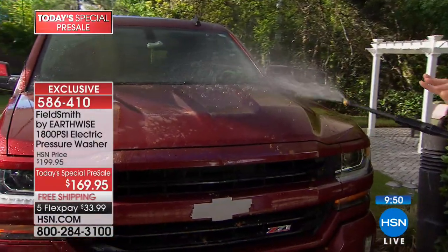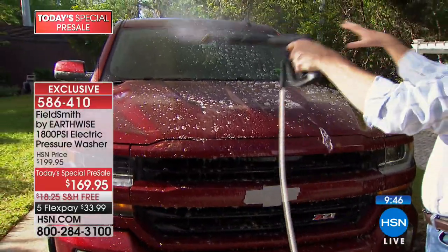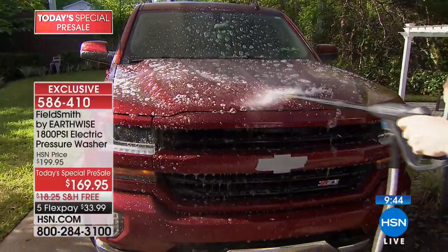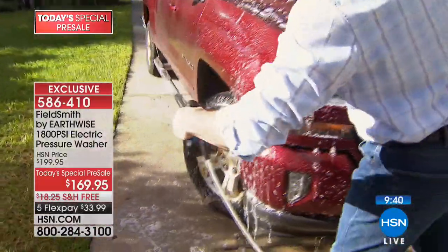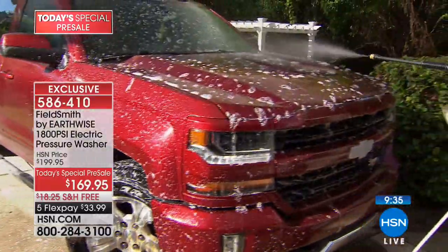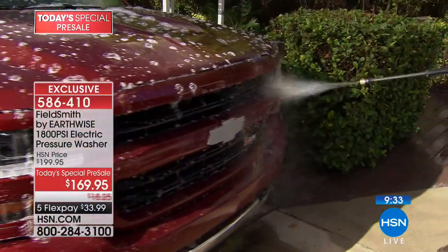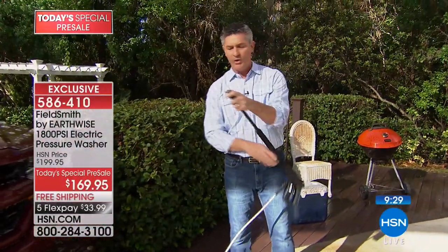Now watch as I'm able to put just a tremendous amount of soap on here. But previously on some of those pressure washers, you would go through the soap so quickly you would have to redo it again and again. But now, how about this, getting all that soap under the wheel wells, where all that sand and salt from the winter has been. Look at that, completely covered in soap. So this can be the car and the boat and the RV.